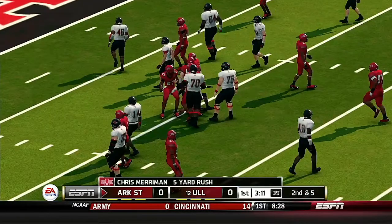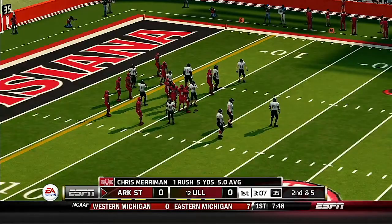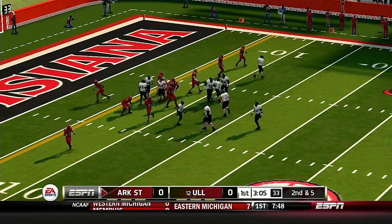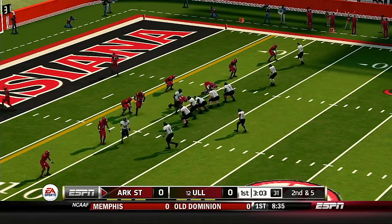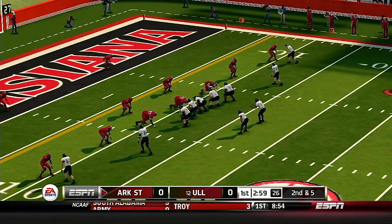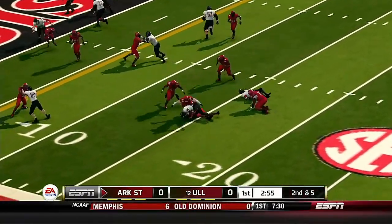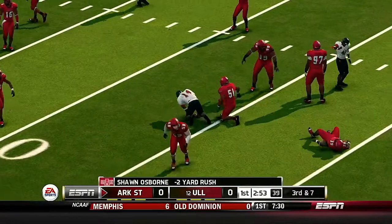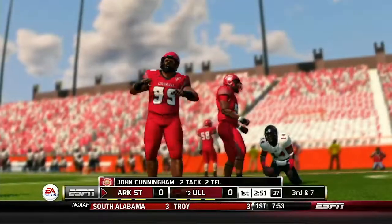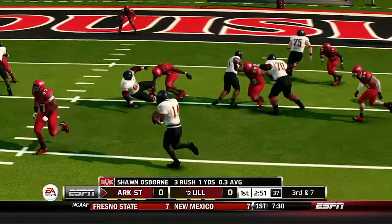Nice run there. Gain of 5 yards. That brings him second and 5. And they get him in the backfield for a loss. And the linebacker comes up and makes a big stop. This is textbook. This is how you're supposed to play against the run.